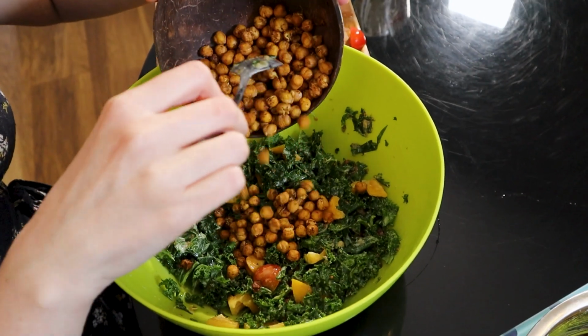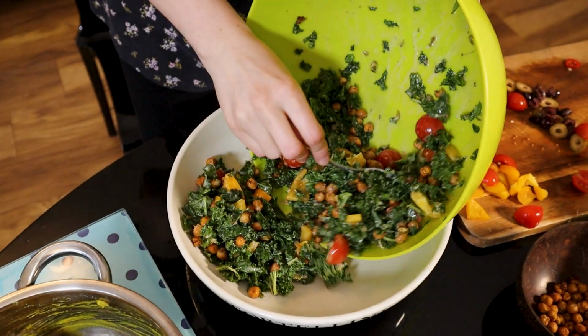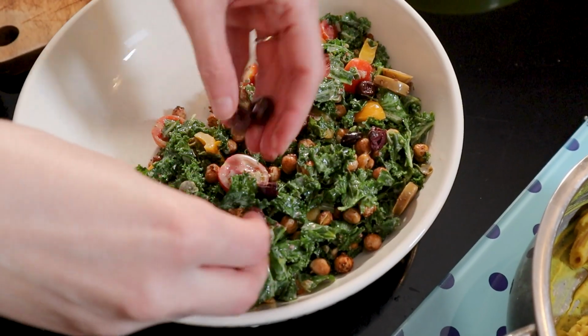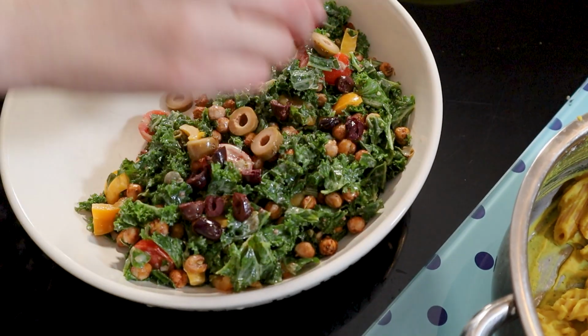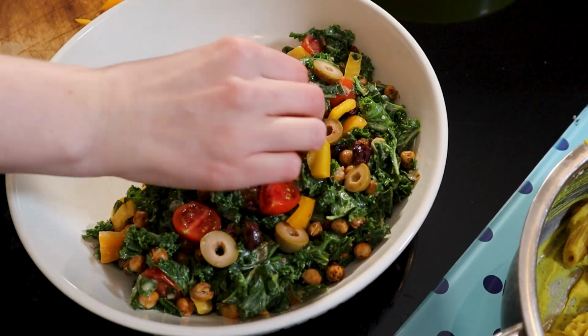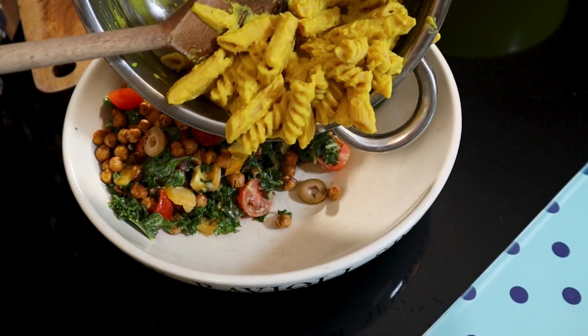Gonna also put in some chickpeas. So into our bowl we go, our massive bowl. And on we go with some olives. Make it look nice. A little bit more colour with some of the veggies. And a few chickpeas. And then our pasta.